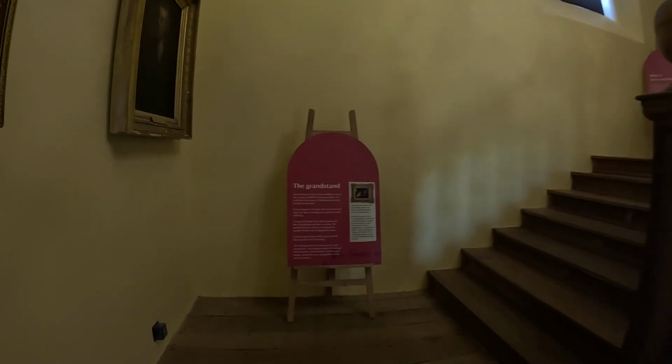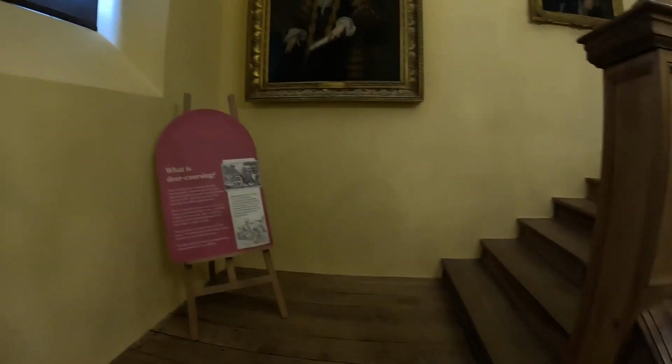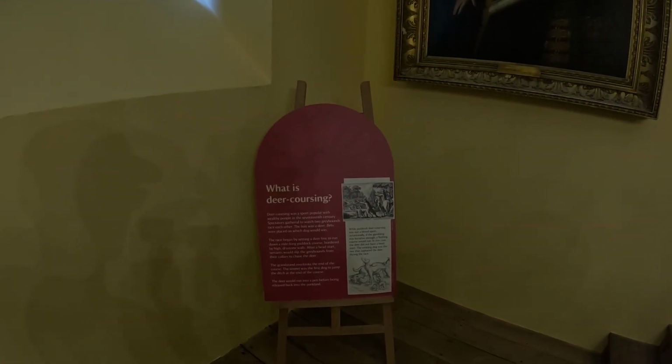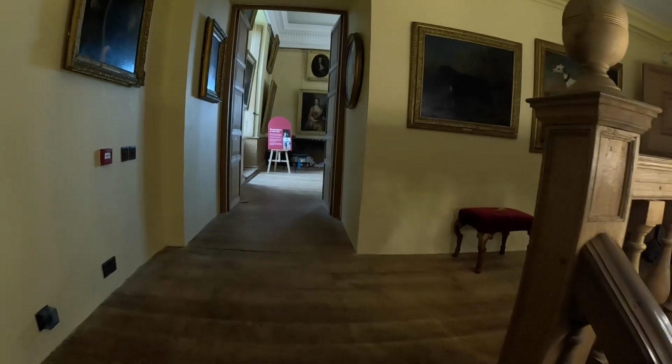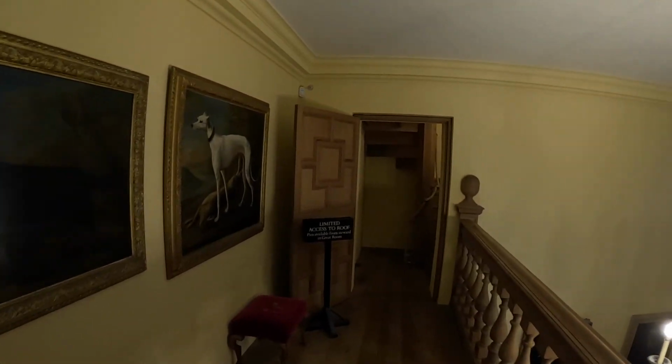So we are in the grandstand, and it's a very pleasant place to come and visit. And as I was saying outside, the point of this was for deer coursing. So you'd come here and then you'd bet on how quickly a dog could run after a deer. And if you bet enough money, you got to see the dog eat the deer. So yeah, it was quite interesting.